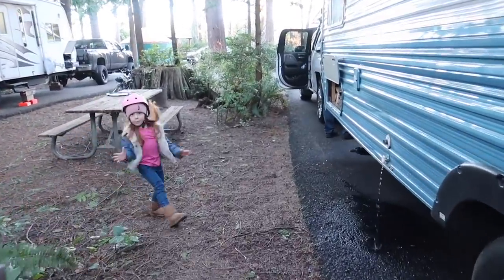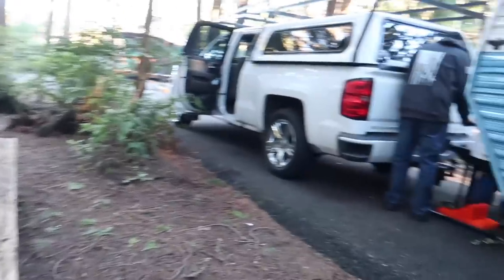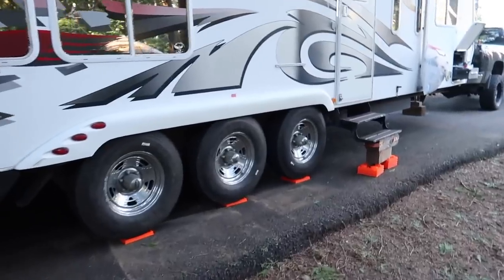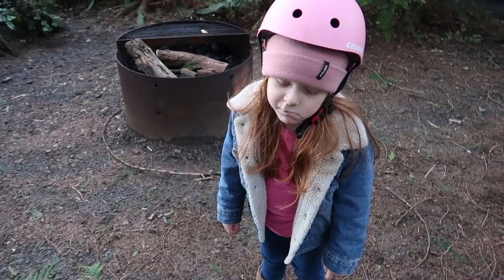To pack her up. Peek-a-boo! Were you riding your bike? Yep. Getting everything hooked up. We're gonna pack up to go home, because we're leaving today. Oh, it's not fun times because we're leaving? Yeah.